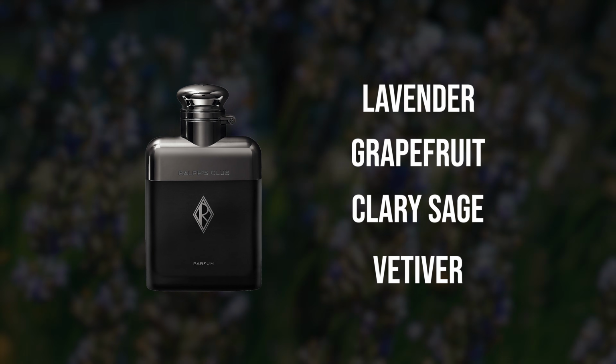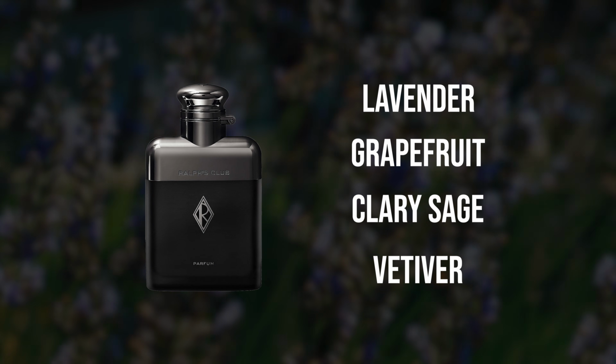And the first time I smelled Ralph's Club, initially I was like, oh yeah, this is kind of boring. I don't really dig it. Just off initial spray, first 15 seconds reaction. But then as it dried down, I was like, oh, this is actually really good. As far as versatility, compliment factor, that ease of use, Ralph's Club, great release. And the Parfum, I think, is actually even a little bit better. Sets itself apart from some of the fragrances it competes against. It has that compliment factor. It is ever so slightly more mature, more refined than the first Ralph's Club. The lavender, clary sage, vetiver in here, expertly done.